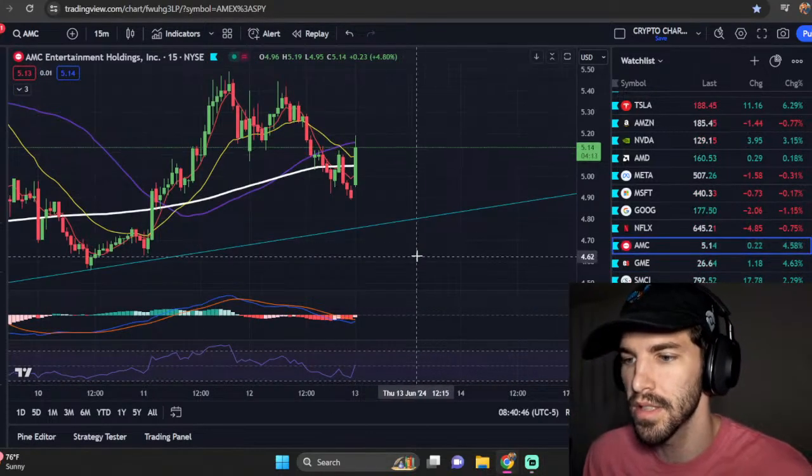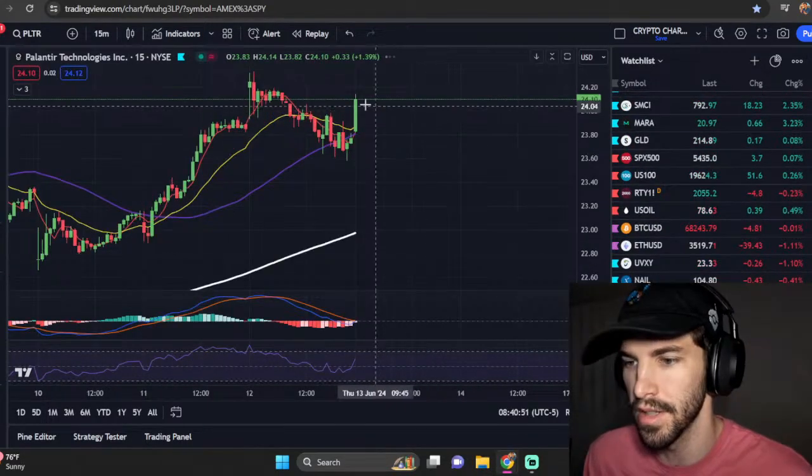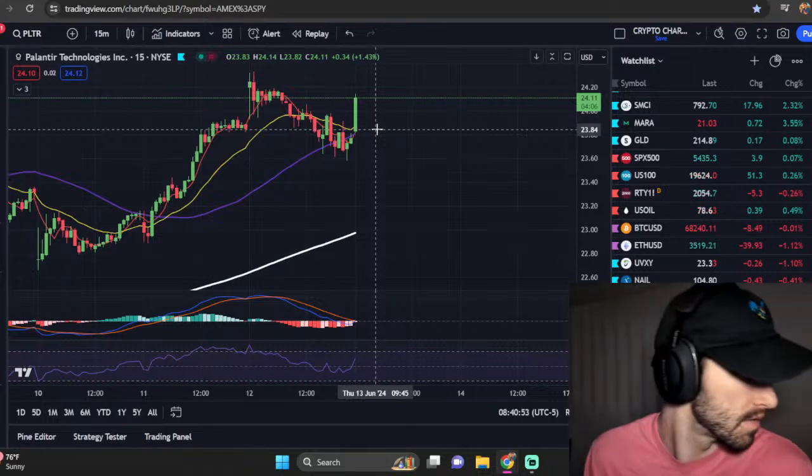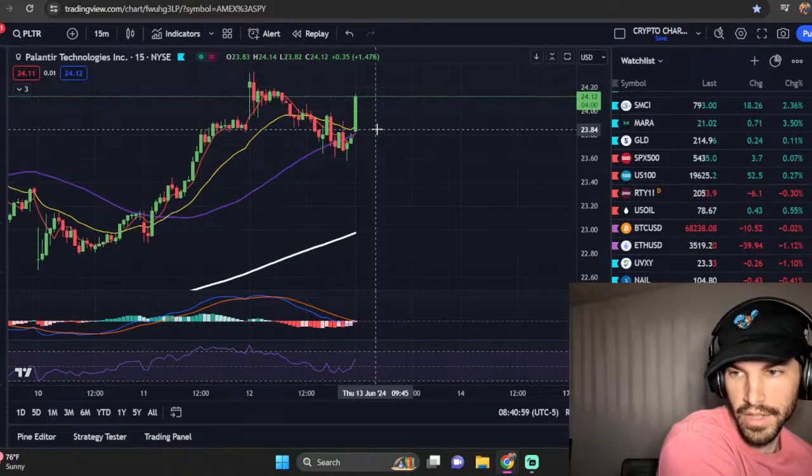When my heartbeat sounds, we fell in love. It's like a Palantir. That looks like it's going to cross, right? So now I manage risk. It hasn't crossed yet, but look at that strong move.